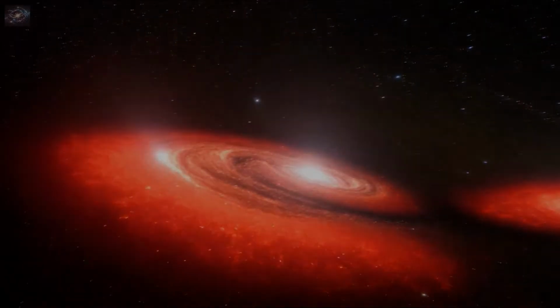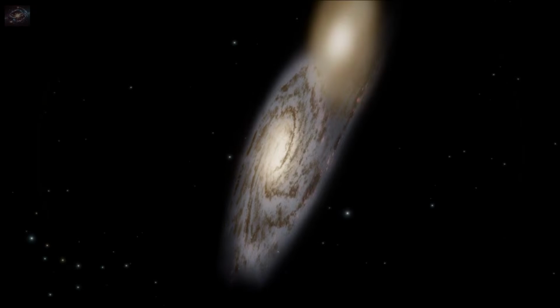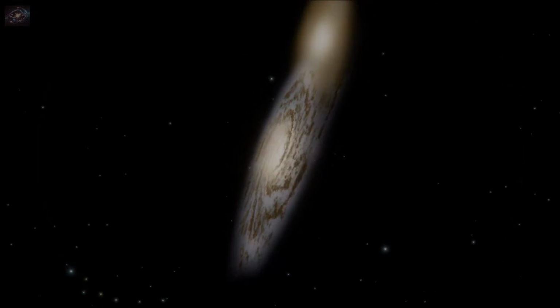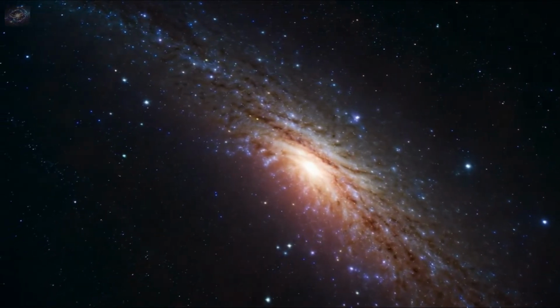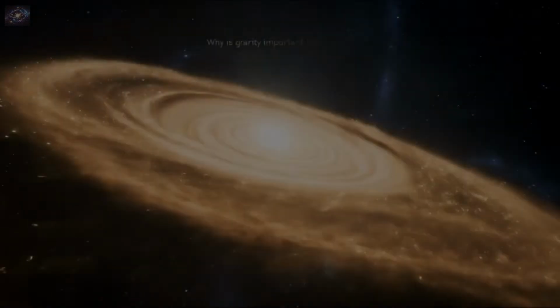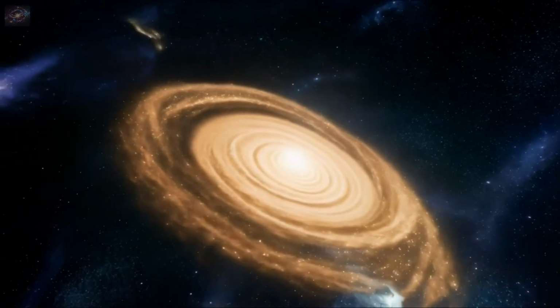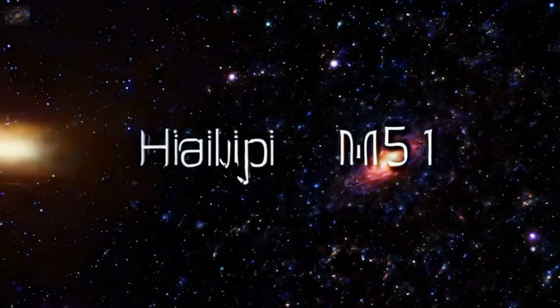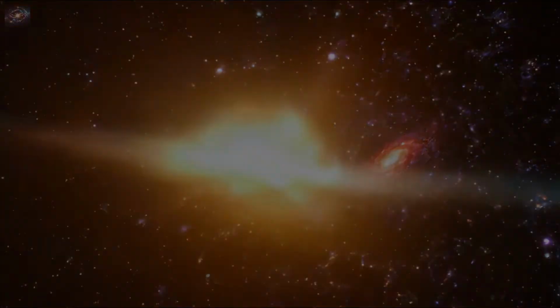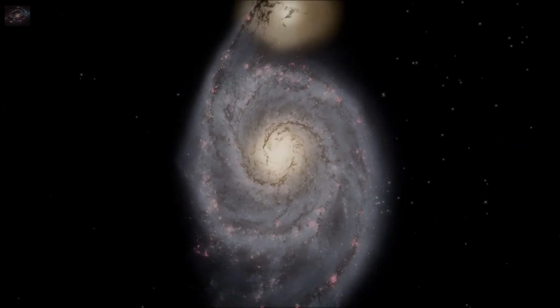The celestial tidal marvel continues to captivate astronomers and the public alike. Its visual appeal, combined with its scientific significance, makes it a cornerstone of modern astrophysics. As our tools and techniques for exploring the cosmos improve, the Whirlpool galaxy will undoubtedly remain a focal point for discovery, offering new insights into the nature of the universe and our place within it.